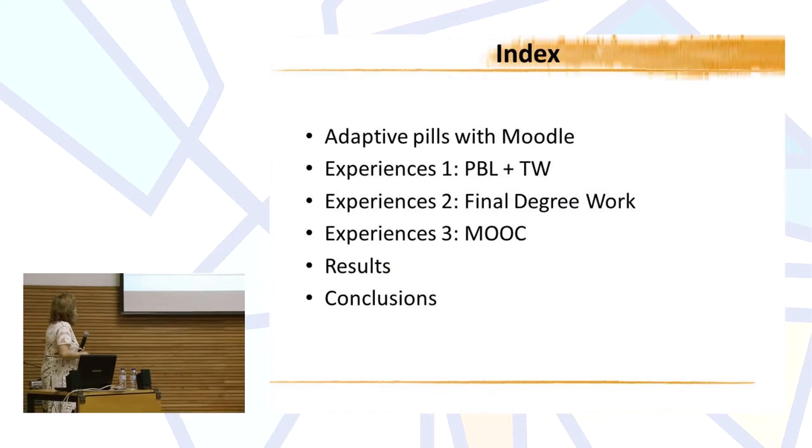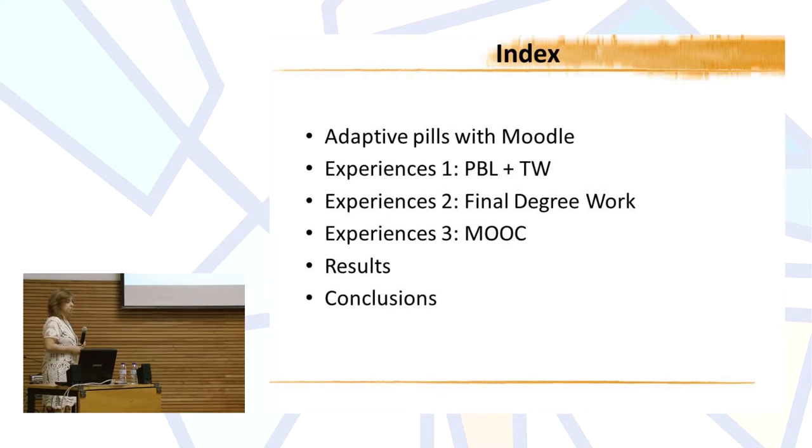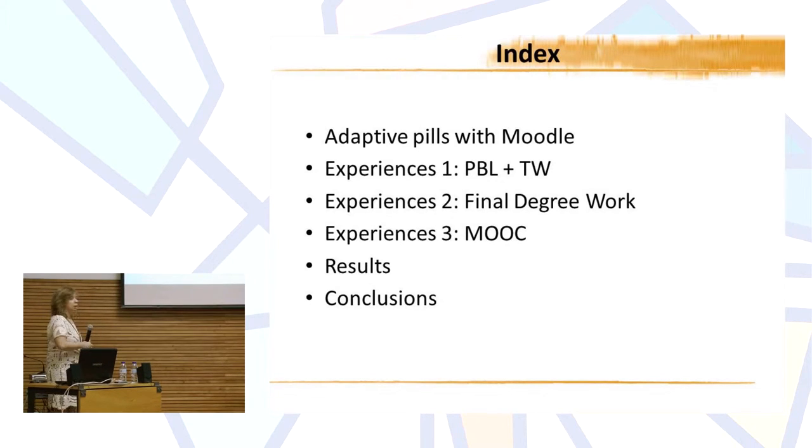In the index, first of all, I will present what we are calling adaptive skills pills with the Moodle platform and the experiences around problem and project-based learning plus teamwork competences. The second experience is around the problems which appear in the final degree work. Experience three is with MOOCs, and then results and conclusions.